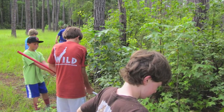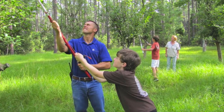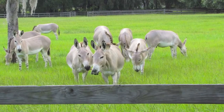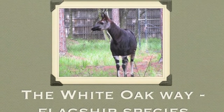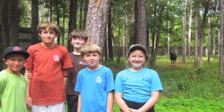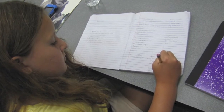We got to cut browse, which is like what the giraffes and okapis eat. Got to cut it off the trees and hang it up in their enclosure so they can eat it. Conservation is conserving species, animals, plants, because if one species dies, then it will affect the whole ecosystem, and that'll be very bad for all of it. So you have to conserve those species and help protect them.